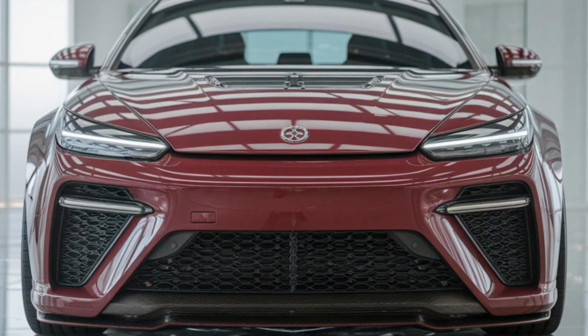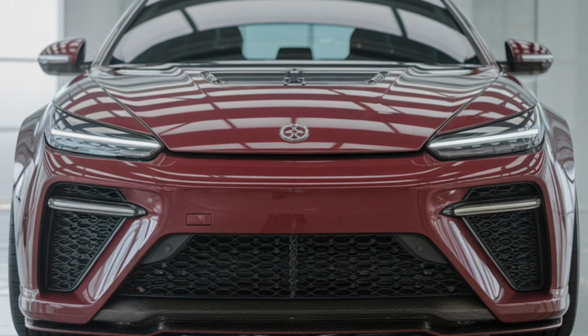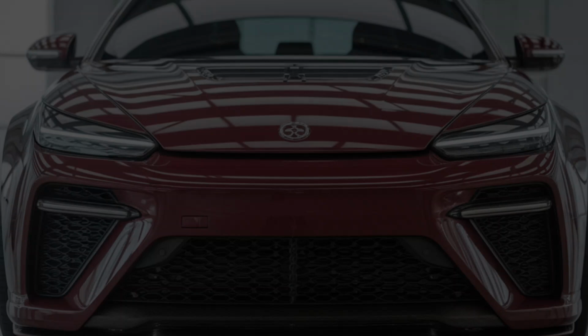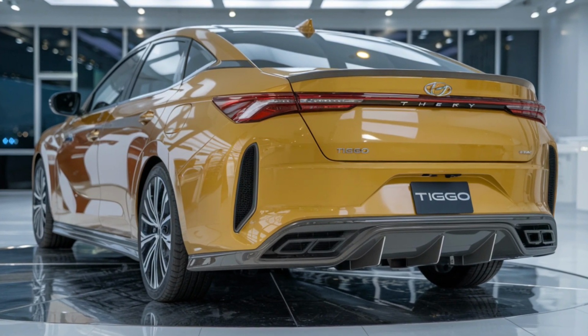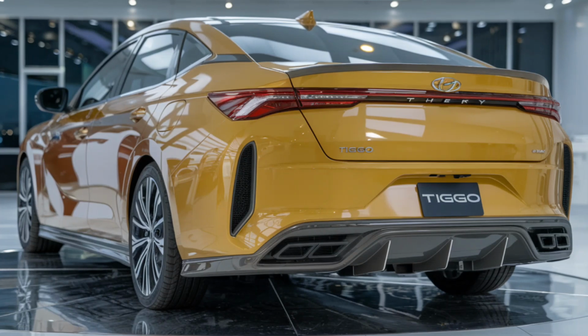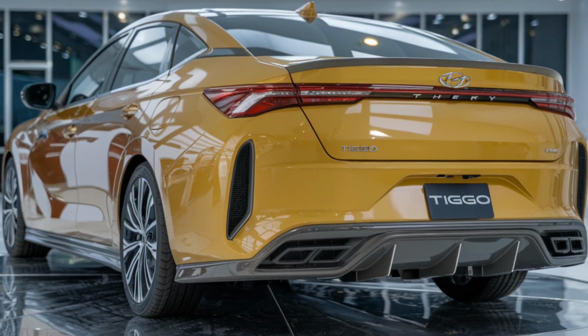The driving dynamics of the 2025 Chery Tiggo are equally impressive. The suspension system is tuned to provide a comfortable and composed ride, absorbing road imperfections with ease. The steering is precise and responsive, offering a confident driving experience whether navigating city streets or winding country roads. The all-wheel drive system enhances traction and stability, making the Tiggo capable of handling various terrains and weather conditions.